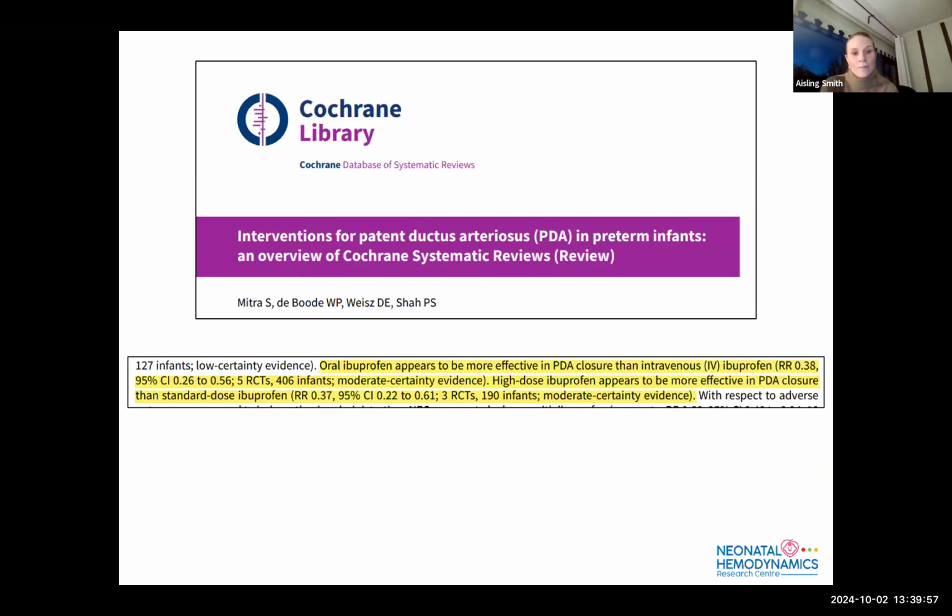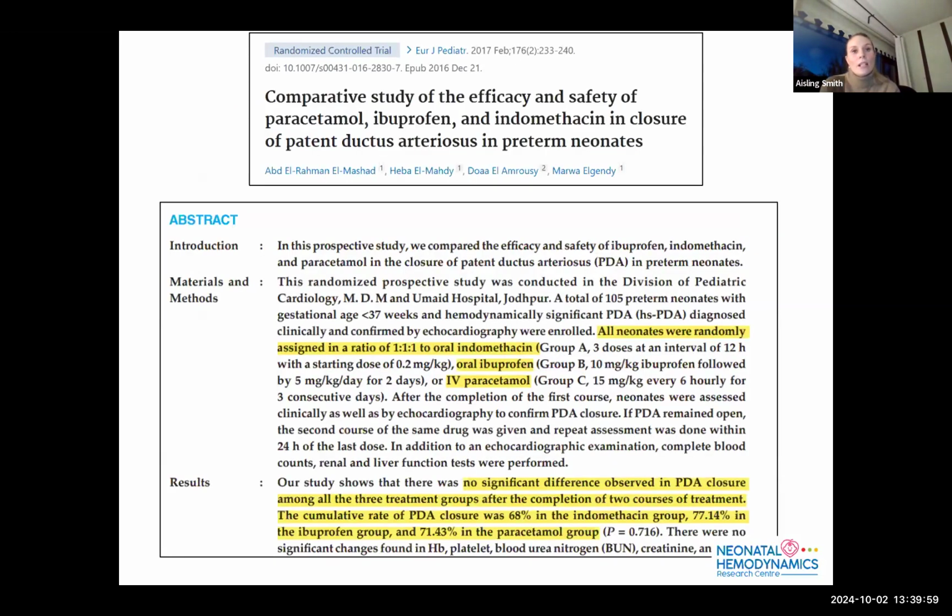This Cochrane review showed that oral ibuprofen appears to be more effective in PDA closure than IV ibuprofen. And then looking at the comparative study of the efficacy and safety of paracetamol, ibuprofen, and indomethacin, this group assigned their neonates randomly in a ratio of 1 to 1 to 1 to oral indomethacin, oral ibuprofen, or IV paracetamol, and they found no significant difference in PDA closure amongst those 3 treatment groups after completion of 2 courses of treatment.